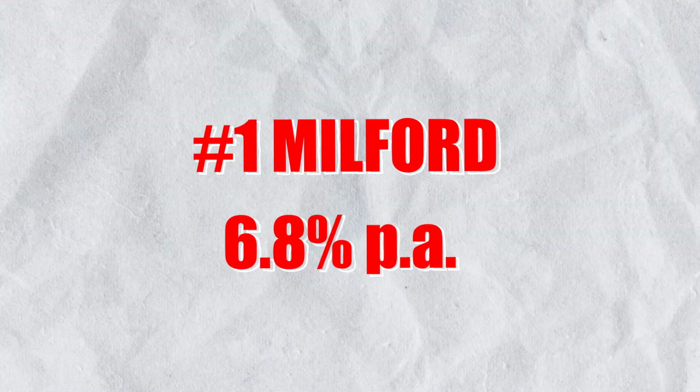Now, one of the most interesting things that I found for the Milford Balanced Fund is that they only have 42% of the particular fund actually invested in growth assets, compared to the other 2 funds that are in the top 3 for this category. They have around 60% invested in growth assets, and normally you would think that more growth assets means more growth and more returns. Milford proves that to be not the case, with less invested in growth assets, yet ultimately getting a higher return over a long period of time.